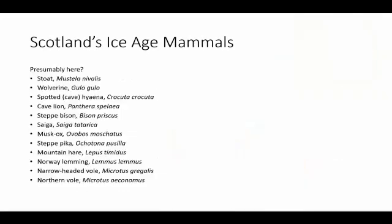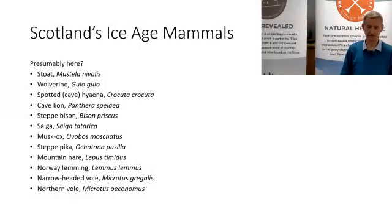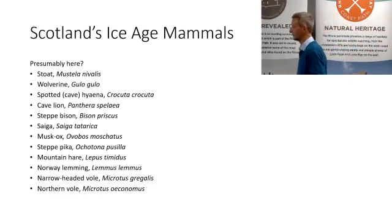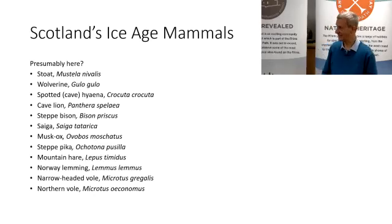Right, next slide, please. And then there were lots of other species that might have been here, but we don't have any evidence. The reason why we know they might be here is because fossils have been found further south in England and Wales. There are really exciting things like musk oxen and cave lions and wolverines, but we just don't have the evidence for that. But hopefully one day somebody will stumble across some really nice fossils in a cave. You never know.